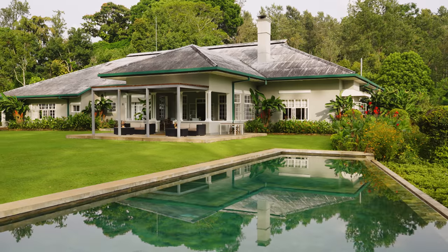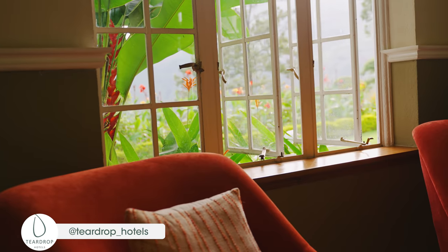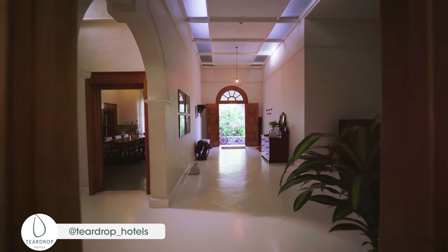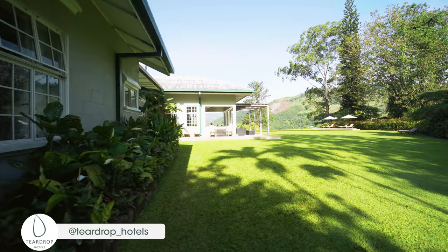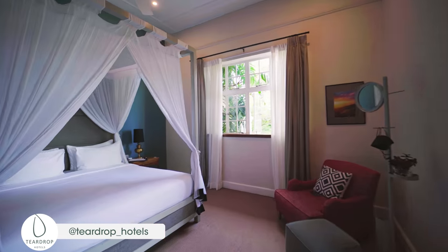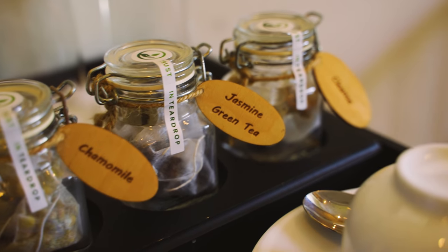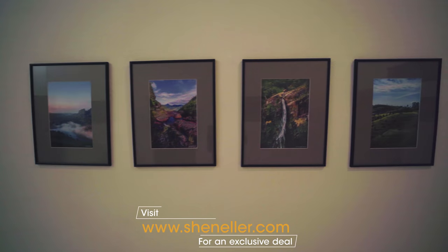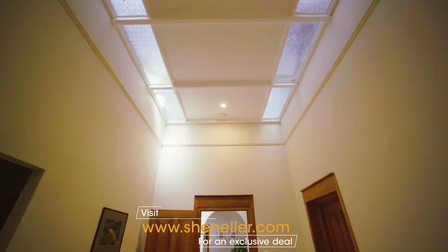One of the most unique aspects about Nine Skies is its history as a planter's bungalow. It's so interesting to see how the colonial architecture has been maintained and brought forward into the modern era. There is attention to detail in all corners of the property and a wonderful effort towards sustainability that makes me happy to stay here.